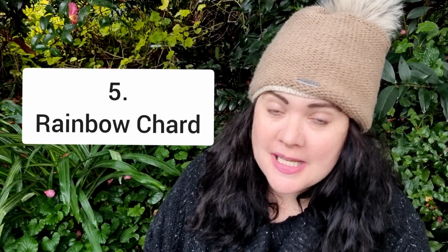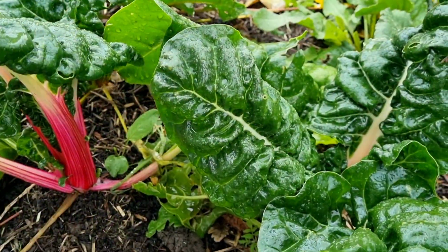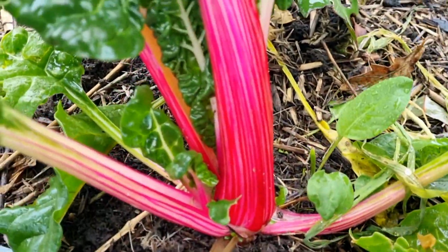Rainbow chard, a wonderful plant to grow in your garden if you have children, and that is because the stems come in an array of colors. They're so fun to pick.